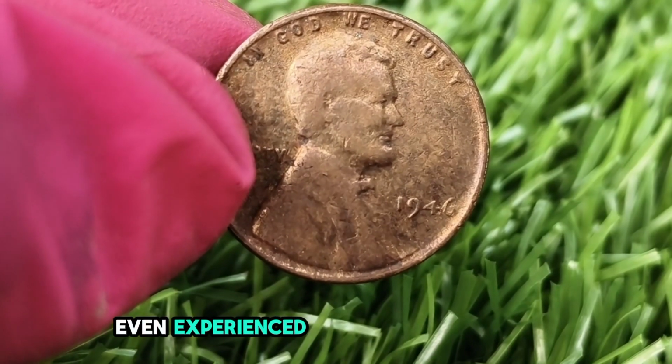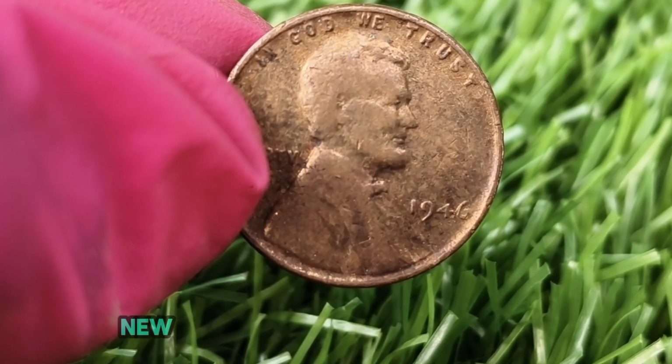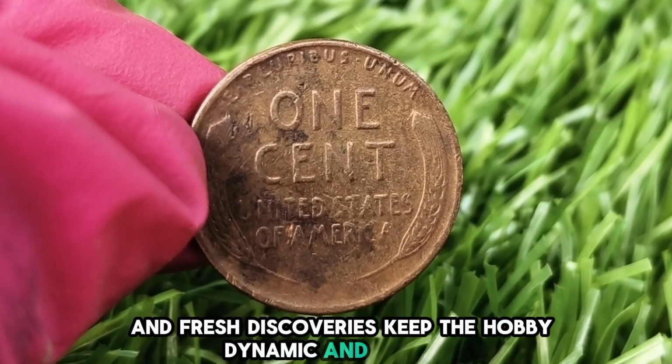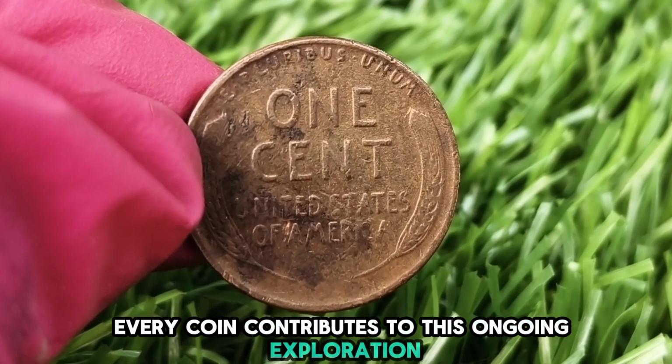Even experienced numismatists continue learning throughout their collecting careers. New research, improved understanding of die varieties, and fresh discoveries keep the hobby dynamic and exciting. Every coin contributes to this ongoing exploration.